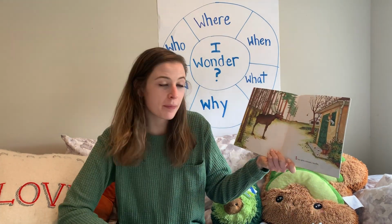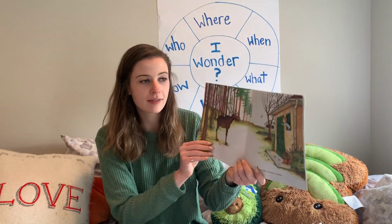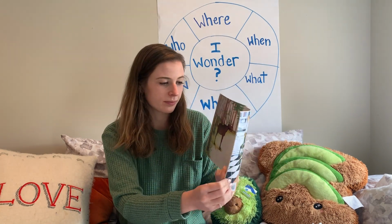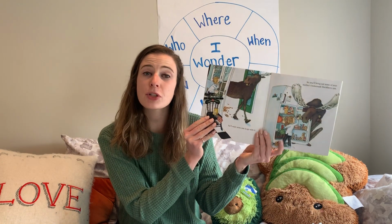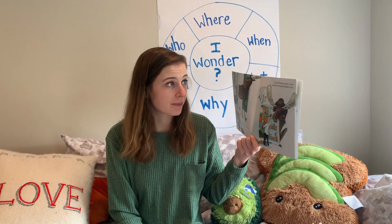If you give a moose a muffin. So we see a little boy throwing a little muffin to this moose. He'll want some jam to go with it. That makes sense, and that's making me hungry and making me want a muffin right now.